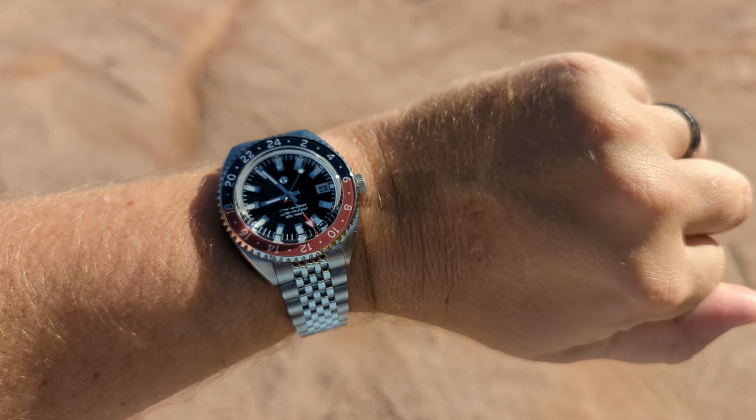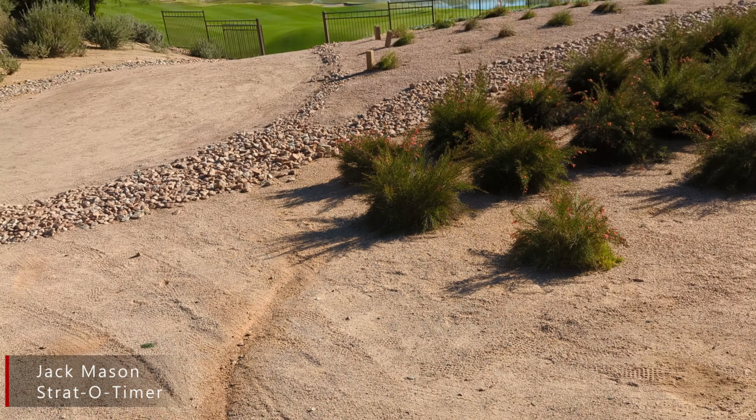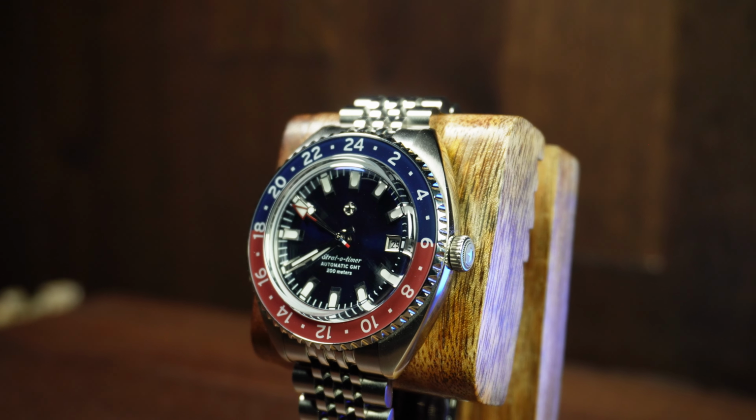For me, my go-to watch in this category is going to be the new Jack Mason Strat-o-Timer, and this is for a couple of reasons. I actually just got this production unit in a few weeks ago, but last year I did take a prototype with me on a trip to Arizona, and it was a perfect choice. It's a great looking true GMT, and that's always a plus.